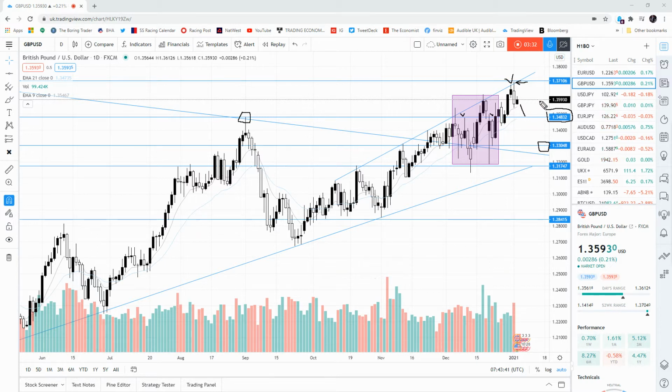It's pretty choppy for the pound, but yesterday we did see this kind of inside outside bar pattern, bearish engulfing pattern. So let's see what happens today. But I think we pull back even further.